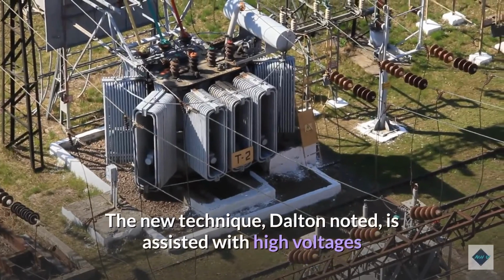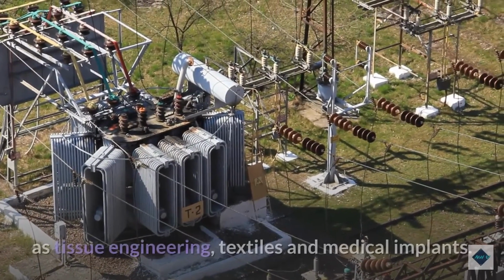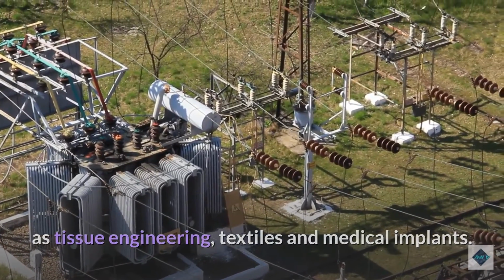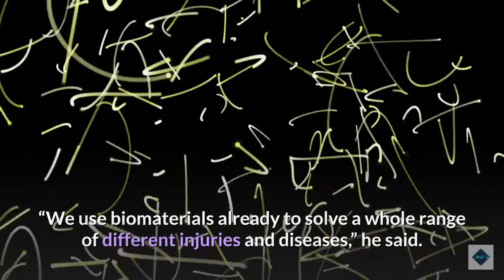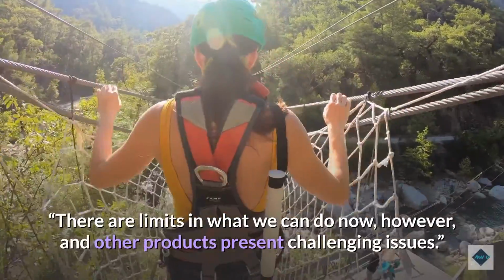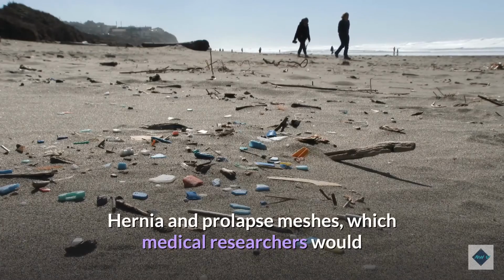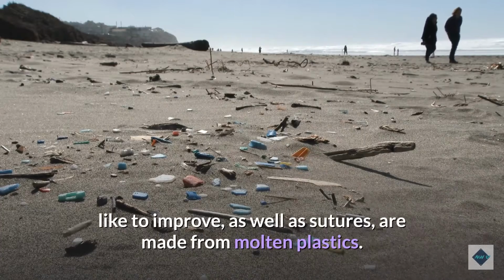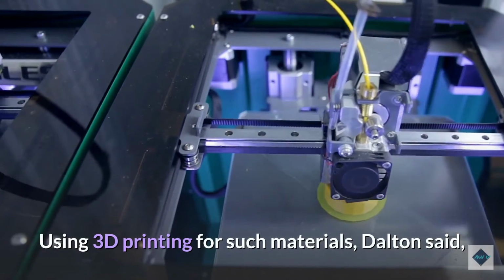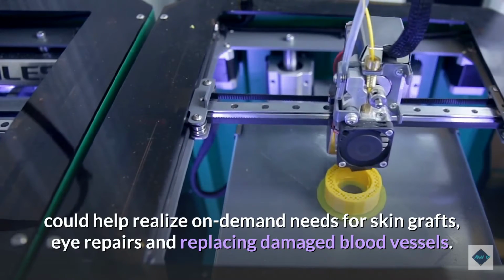The new technique, Dalton noted, is assisted with high voltages and could lead to tailor-made structures for such things as tissue engineering, textiles and medical implants. "We use biomaterials already to solve a whole range of different injuries and diseases," he said. "There are limits in what we can do now, however, and other products present challenging issues. Hernia and prolapse meshes, which medical researchers would like to improve, as well as sutures, are made from molten plastics. Using 3D printing for such materials," Dalton said, "could help realize on-demand needs for skin grafts, eye repairs and replacing damaged blood vessels."